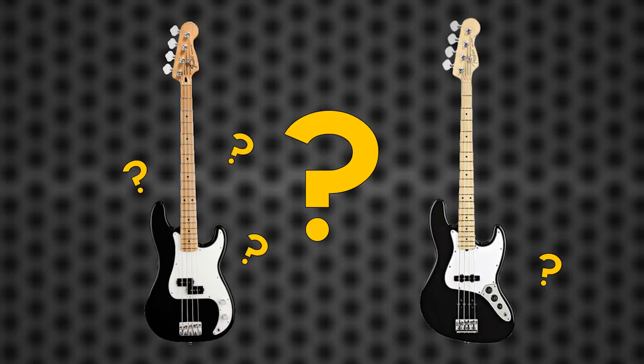So what's really the difference between the two? I mean, is the Fender Jazz just for jazz music? Is the Precision Bass just for precision music?